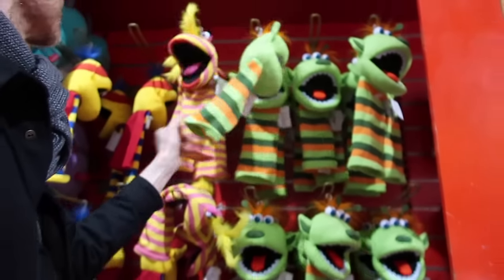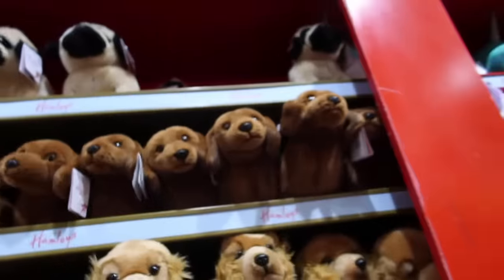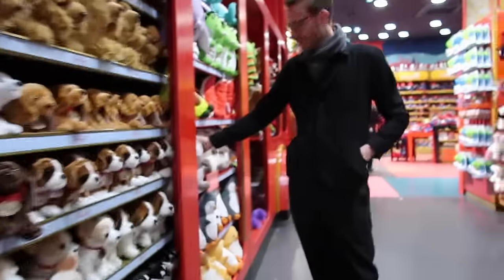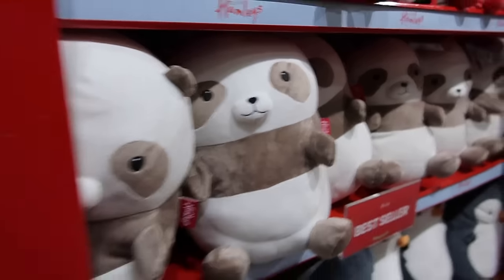We've come into Hamleys because we're a bit drunk. I don't think I've ever been in Hamleys. Oh, elephant puppet. Should we get Jeannie something? Yeah, should we get her a puppet? Oh my god. No, that's petrifying. I think she would really appreciate one of these. Is there any cats? Is it soft? What is it? Oh, I've never been in here before.